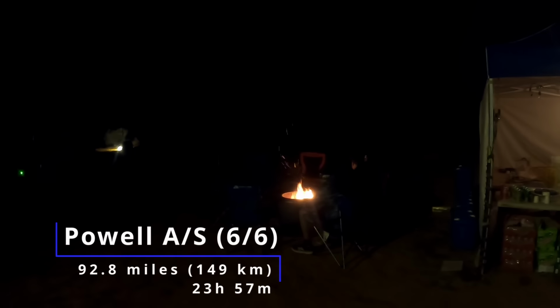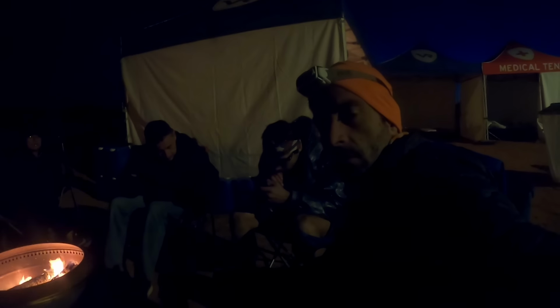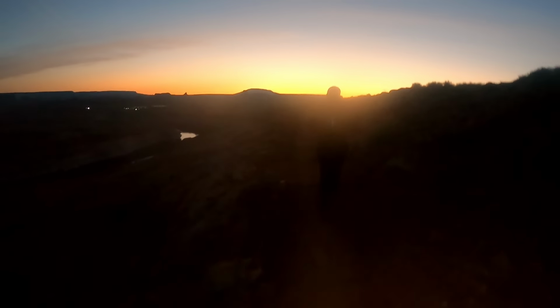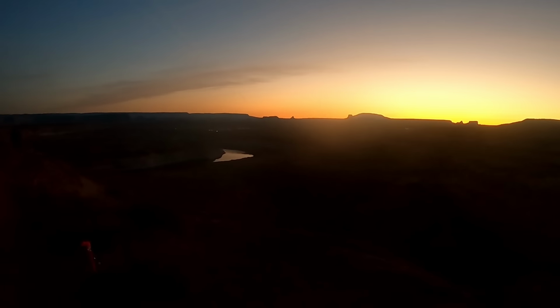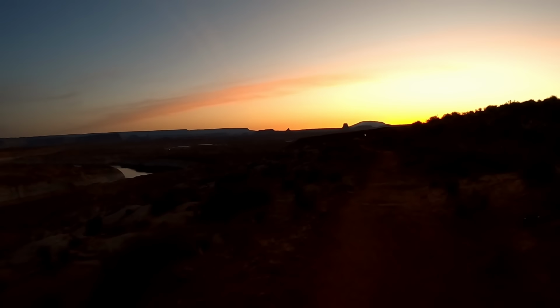Mile 93, running. So I had an applesauce, and that's it. Good job. Good job. Good job. Mile 96. Good morning.